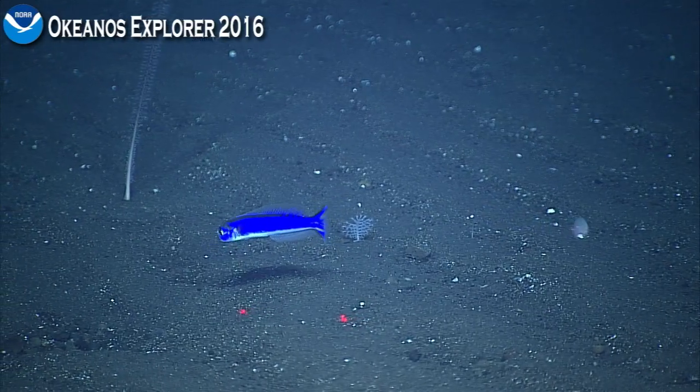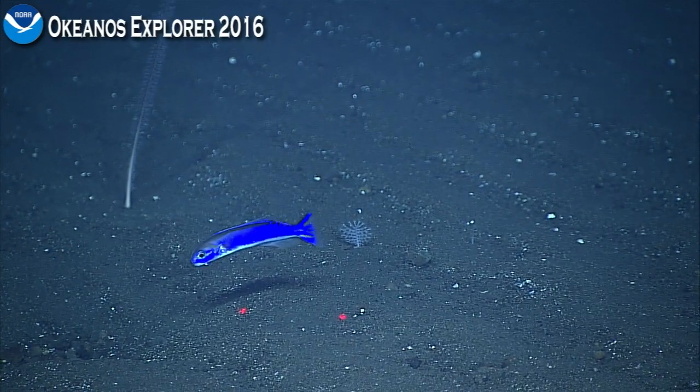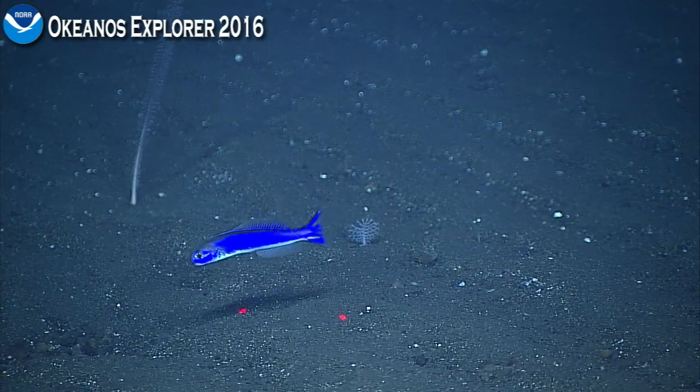Wow, the colors are just amazing. Yeah, that blue looks really cool. It's right at the edge of the visible light spectrum or something. Crazy.